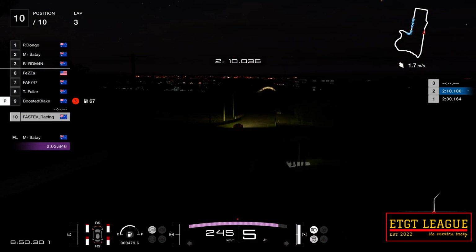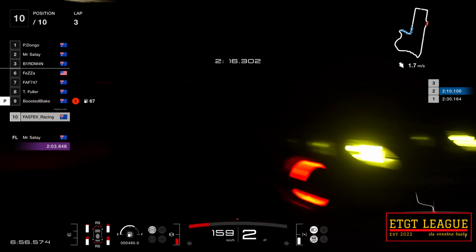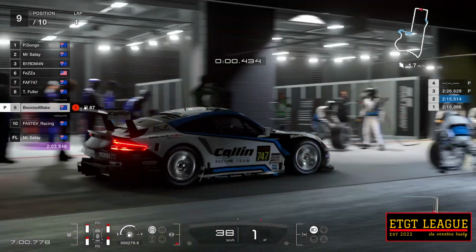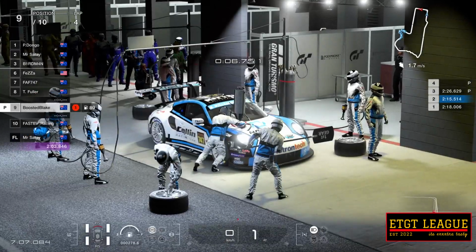Look at that. A bit harsher. He's got damage everywhere. The rear and the front. Probably got the front damage from the start of the race. We'll see if he pits. Well, Boosted Blake hasn't even got... There we go. Now Boosted Blake is in the pits. Except it's the car and away he goes.